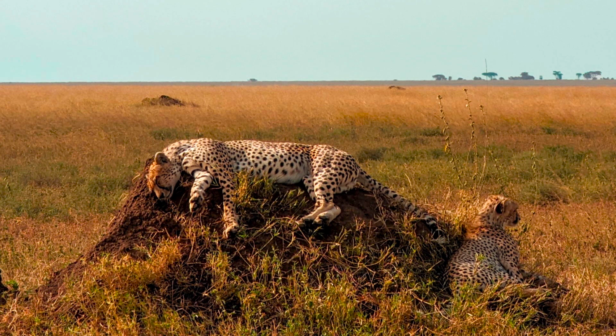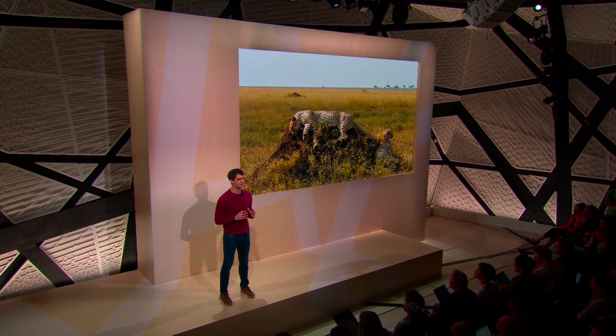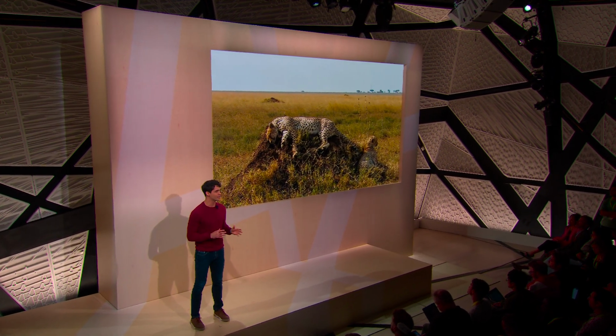This shot came from someone on our Tensor team who's not a professional photographer. Obviously, she didn't want to get too close to an apex predator, and with Pixel 7 Pro, she got this beautiful, pro-level image from a safe distance.